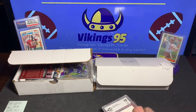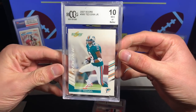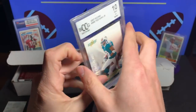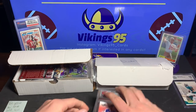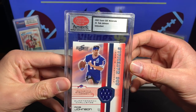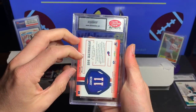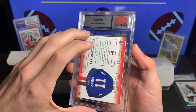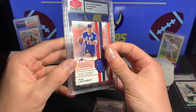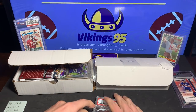Right there, looks good. All right, the graded cards we got out of this: we have a Ted Ginn Jr., 10 mint or better with the rookie. Nothing super special, but always kind of cool. We have a Rob Johnson Quarterback Materials 2002 Score, the Sports Collector Digest Authentic. Again, nothing too special. I don't know who Rob Johnson is. Man, that is like the most common name ever.